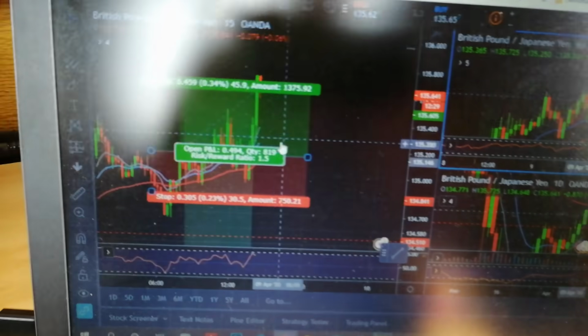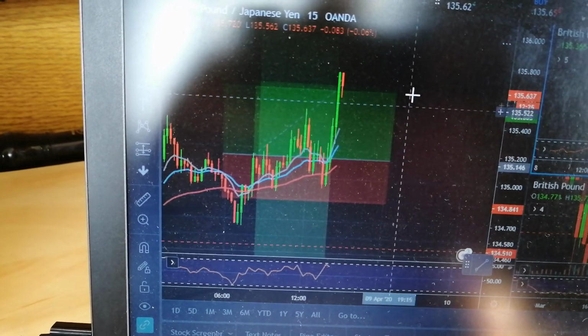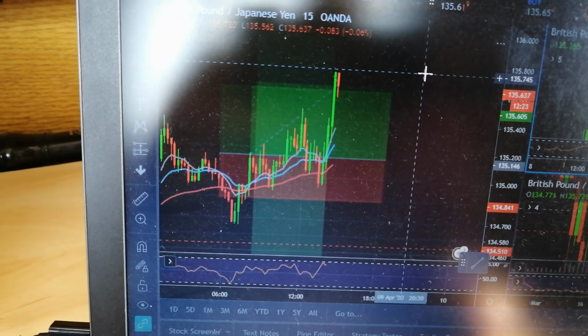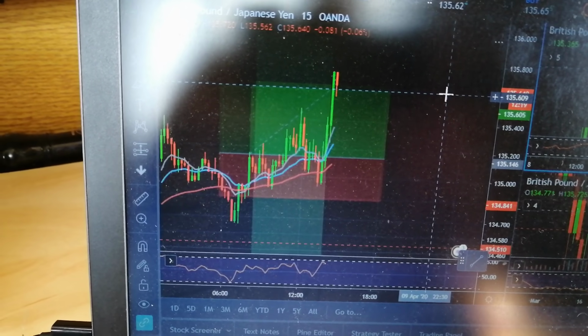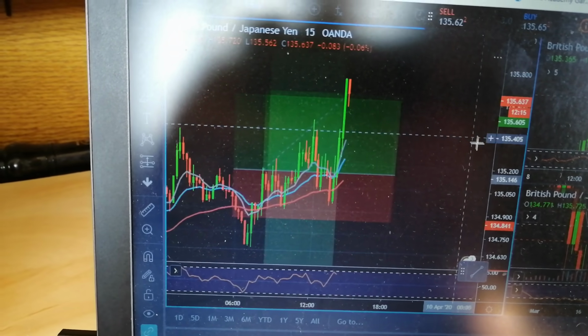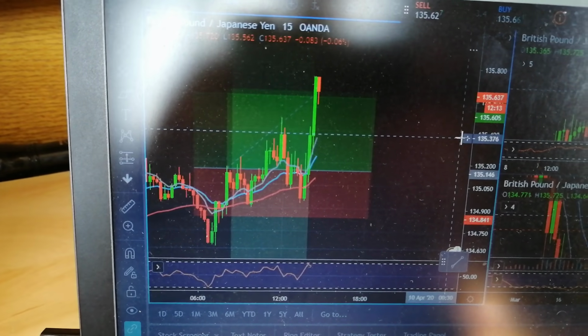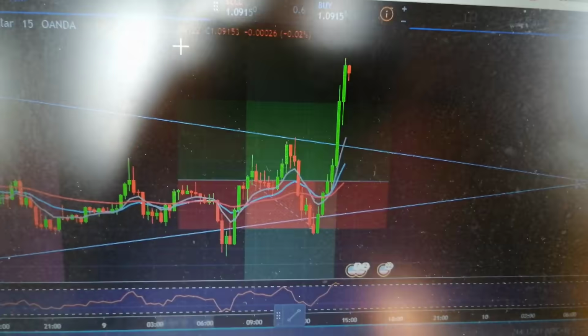I did this trade on the pound to the yen. Went long on that one as well, and that's gone quite a lot higher than my original target as well. But I'm just taking base hits. It would be nice to aim for a 2 to 1 profit target and try and get a little bit more, but at the moment I'm trying not to be too greedy. But yeah, I'm learning from trades like this.